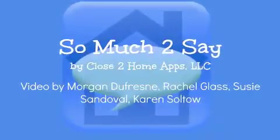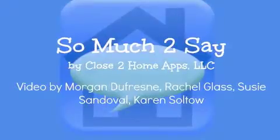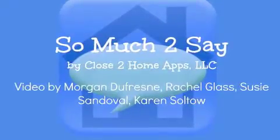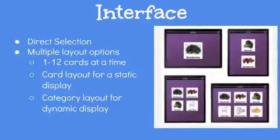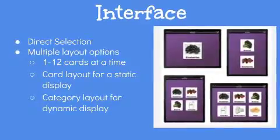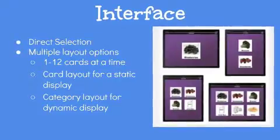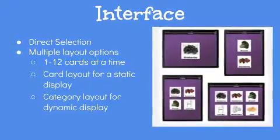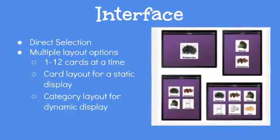Our app is So Much to Say by Close to Home Apps, LLC. The input of the app is direct selection. You have multiple layout options, so you can select from 1 to 12 cards at a time, and the card layouts are static or dynamic display.